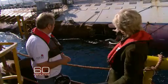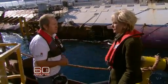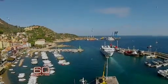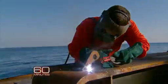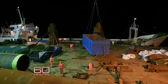Almost like a shark eating the belly of a whale or something. It just ate into that. Yeah, it was a big rock, about 96 tons. The wreck's an eyesore right off the beaches of tiny Giglio Island that has been overrun by an armada of support vessels and an army of welders, crane operators, and marine engineers.